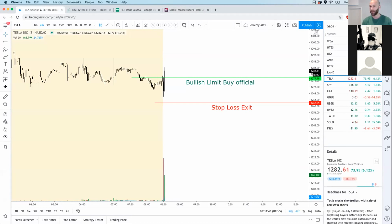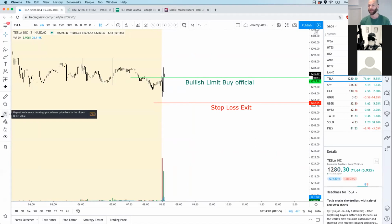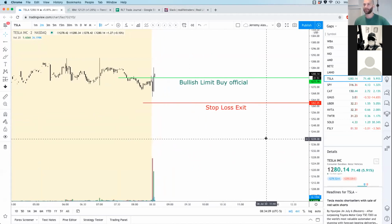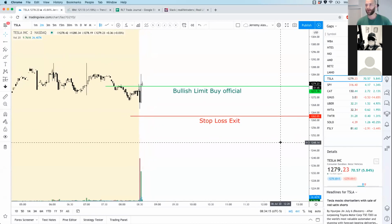Doing a limit buy at 1277.79 with a stop loss at 1262.05. So 1277, that's a limit buy in your broker. So we're looking to get in on a pullback, AKA a limit buy, right? Looking to buy it at 1277.79 or lower with a stop loss at 1262.05.